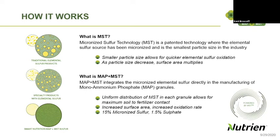Like I said, we put MST in the MAP as we're making MAP. So every granule, you could see the consistency of the granules, the small size, and it's a uniform distribution in each granule. You got a good surface area because you got a full-size granule, and then each the surface area of every individual compound of the small size sulfur. 15% of that sulfur is going to be in the elemental form, and 1 to 2% of that is in the sulfate form. Okay, next slide, please.